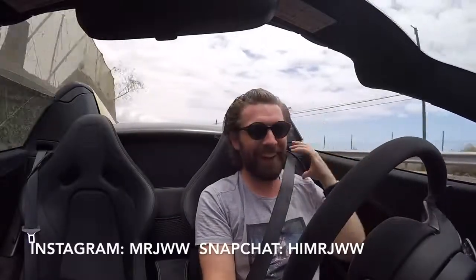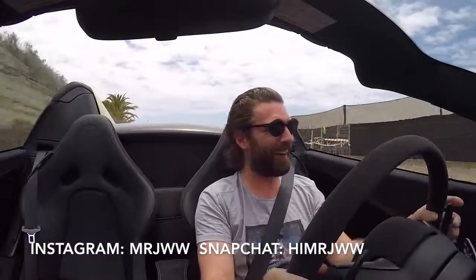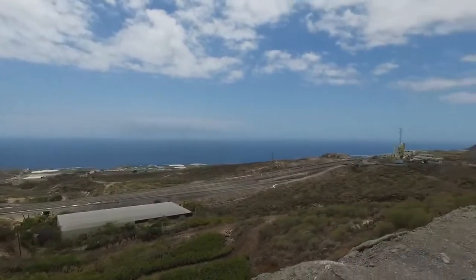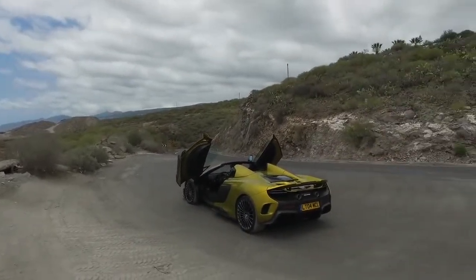Okay, this is it. We are out in the McLaren 675LT Spider. I'm not sure if this week could get much better. We've been out in some great cars so far, but this is the cherry on the cake. Right now, we just left the hotel.